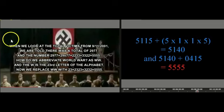But here's what he says. When we look at the total victims from 9/11, we are told there was a total of 2977. And the number 2977, he just splits it in half and multiplies it. 29 times 77 equals 2233. Now mirror it and add it. 3322 added equals 5555.